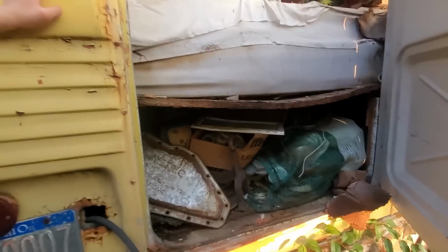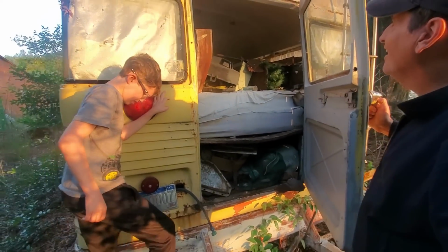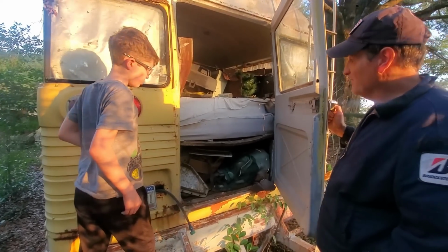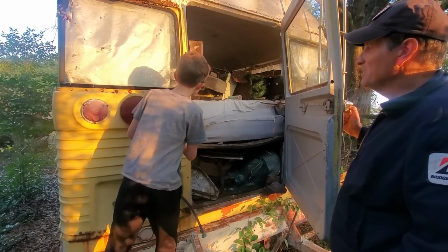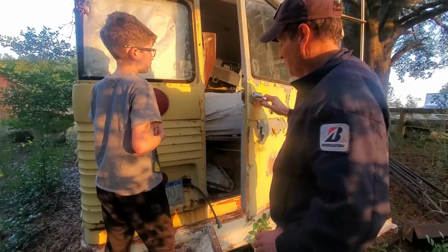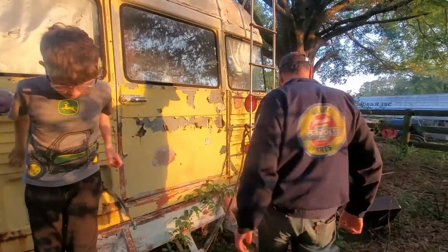Can I get the phone and put it up there? Jax will do that. Jax is helping us right now, but we're going to clean this thing out. There are some neat stuff in here, I can tell you right off. Something smells rotten? I'm not surprised by that. Okay, well this is going to be a fun project. This is going to be cool.